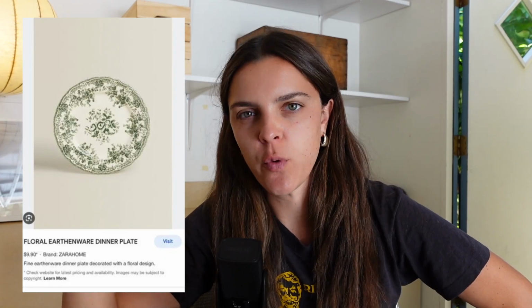Pass. While I do like these Zara Home plates, I will say they're pretty bad quality. My family did purchase very similar floral design plates from them, and the print on them is just really cheap. It came off really quickly and it has almost like little cracks in the plate. I don't know how to explain it, but I wouldn't buy dishware from Zara Home unless it's ceramic. Anything with a print on it, I would avoid because we already regret buying ours.